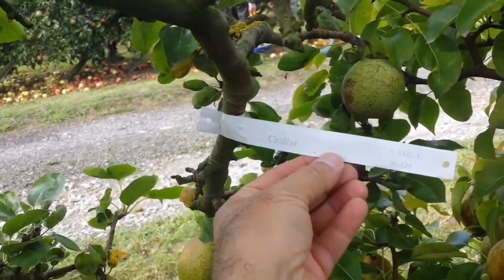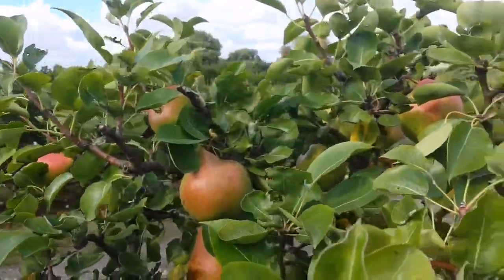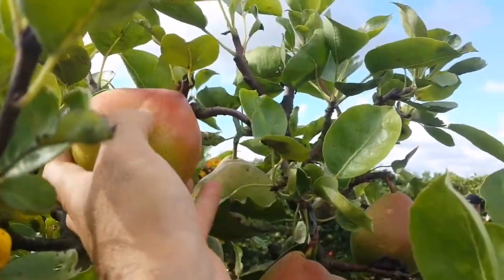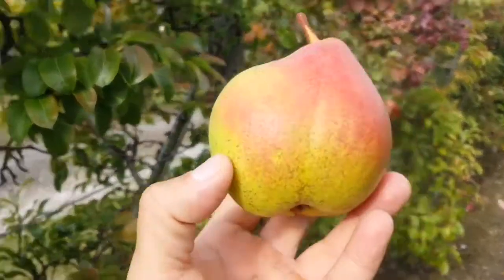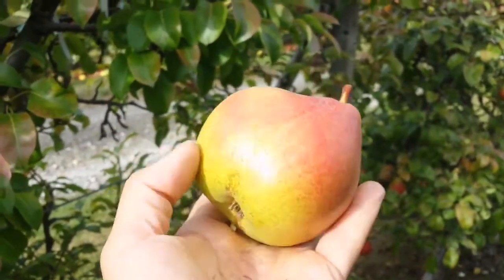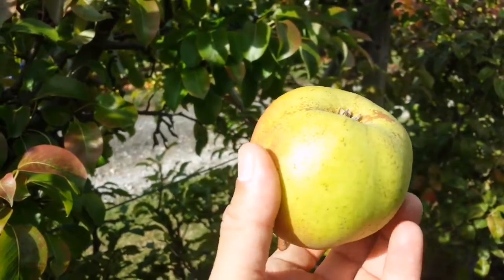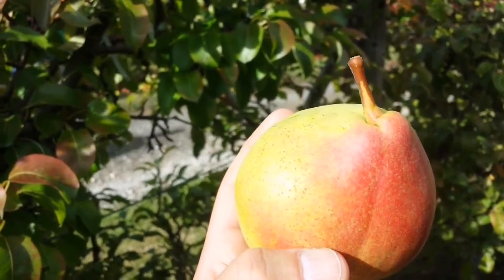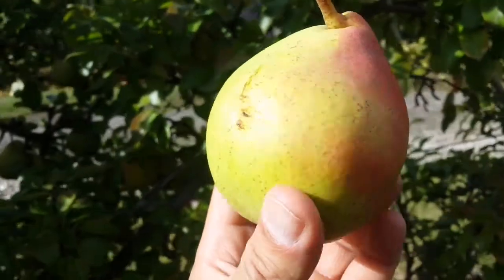Pear variety Cadillac, and the pears look like this. And I'll harvest one of these just to see how it will taste. It's quite large pear. It's roundish, conical. Base is not very flat, but it's kind of flat. So some pink red. The rest of it is yellow green. The tree looks healthy.